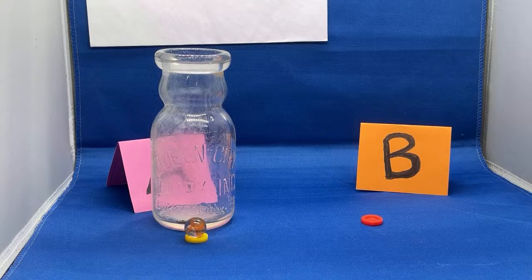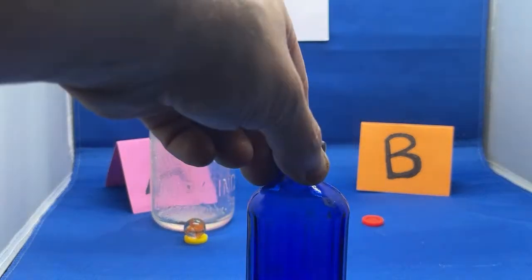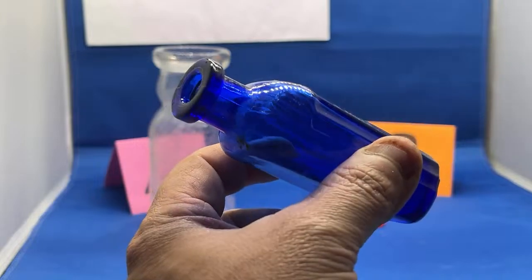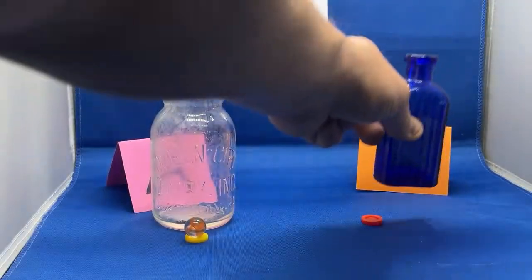Get a marble bag started. Violet's A at 7. Violet's 7 on A. Thank you, Sister Lady. 7 on A. And B is going to be this really nice ribbed 2-ounce poison bottle, also just dug in the last video. Early machine made cork top, doesn't have any damage.